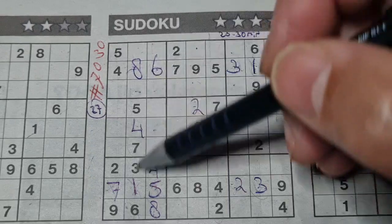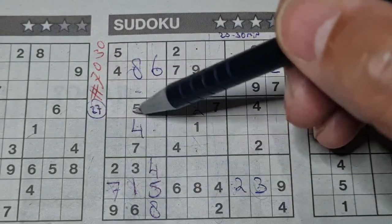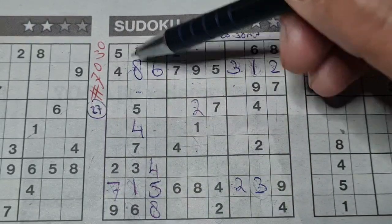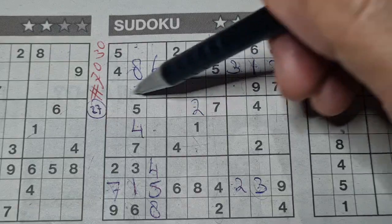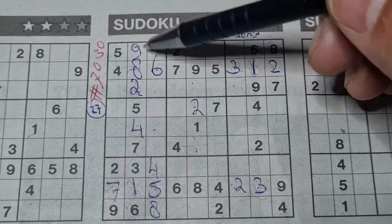Two missing numbers in this column. The 1, the 2 is missing. The 3, the 4, the 5, the 6, the 7, the 8, and the 9 is missing. A 2 and a 9, a 2 and a 9. We have a 9 in the third row, no 9 there. 9 should be here, and the 2 goes there.